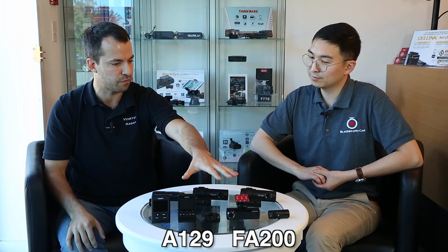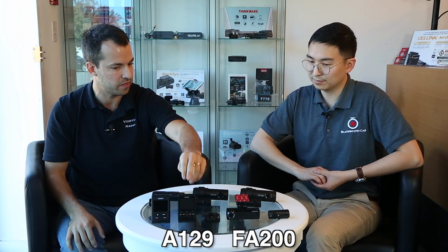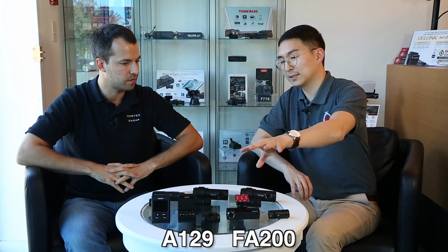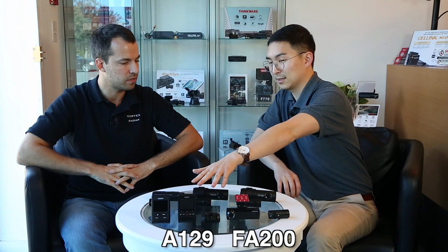Both of them shoot 1080p in the front. This one is 720 in the rear. This is 1080 in the rear. That's true. So FA200 isn't necessarily offering the same video quality as the Viofo A129s, but it does have a longer track record of being a more reliable dashcam company, perhaps.